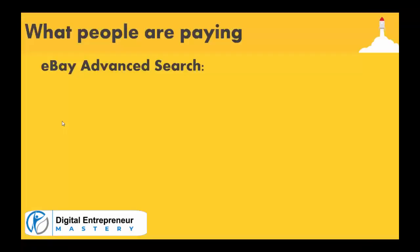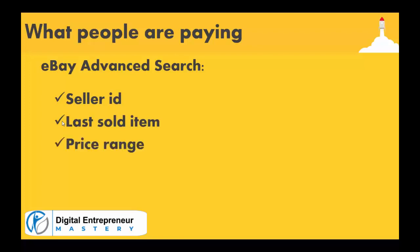Okay, in this section we're going to take a look at what people are paying exactly on eBay, and we need to learn to use the eBay advanced search tool. You can actually look into a seller ID, and from the seller ID we can do competitive research, not on product but on the seller, and you can look at what is the last sold item by the seller in the previous day, and what is the price range they're selling it. So let's go on to the eBay advanced search tool.